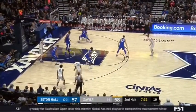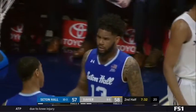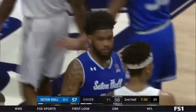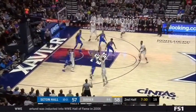Here's Scruggs backing down against Powell, and Powell reaches in for the foul. That'll be the 15th foul against Seton Hall, the 3rd against Powell. I'd love to see them go double and get that ball out of Scruggs' hands. He's too comfortable right now, backing Miles Powell down. Love to see Seton Hall get it out of his hands, make them work a little bit, make someone else try to beat you. Scruggs has had a night.